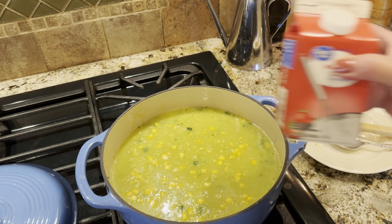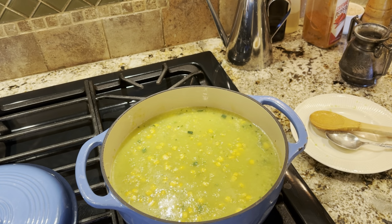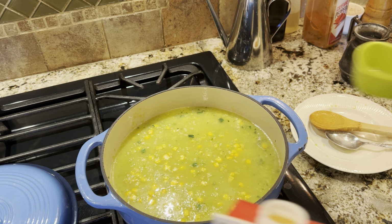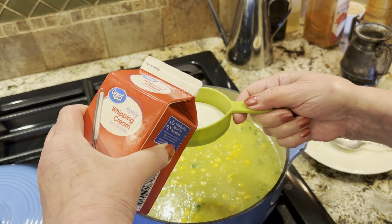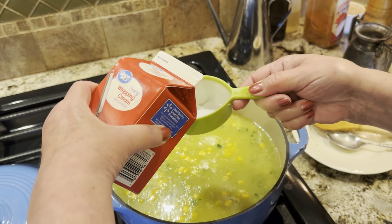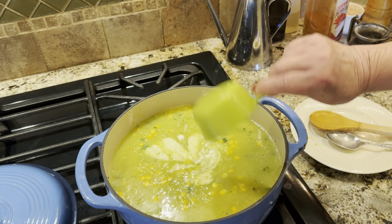All right, I forgot one thing. We need to add 1 cup of heavy whipping cream. So I got my half cup measure. So I'm going to go 1 and 2. Now we're going to bring it up to a boil. There we go.